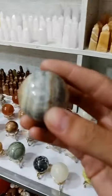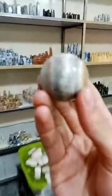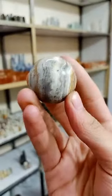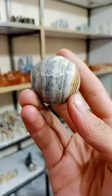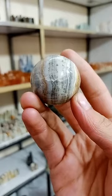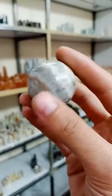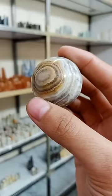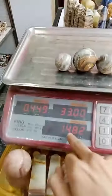So Catherine, let me choose for you any piece. They have no chips, natural chips or anything. So this one. So this one is the great one. Catherine, please see this one. This one is very beautiful and cute. Okay, so oh, so great.